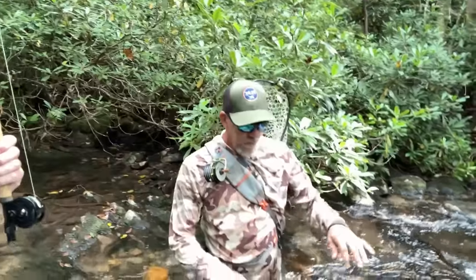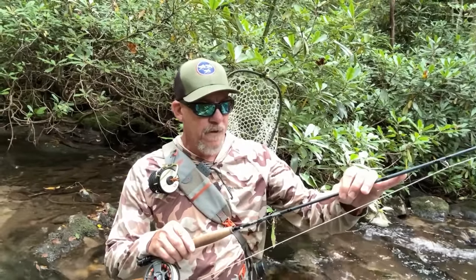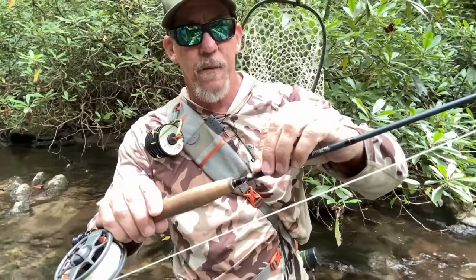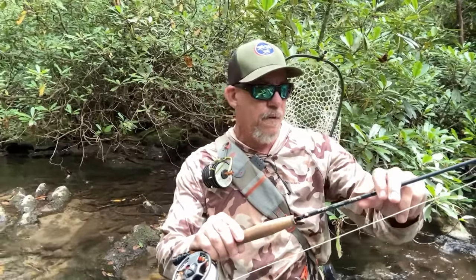Jay, what was your setup? I was using the Moonshine Vesper, 3-weight, 8'6". Every fish I caught today was on this little purple haze, which is basically just a parachute Adams tied in purple instead of gray. Worked really well. It's really fun watching these fish hit off top.